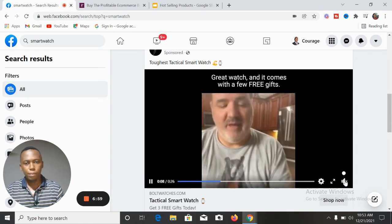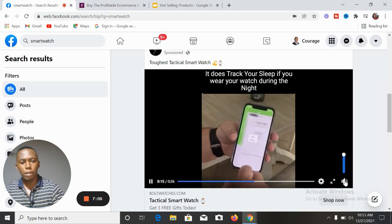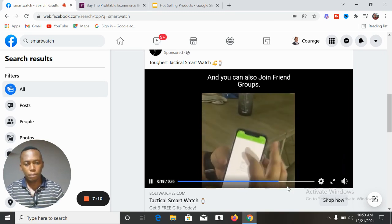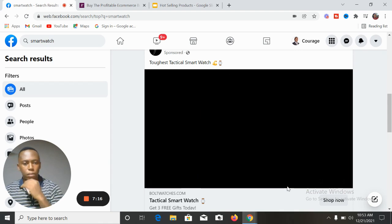Bold. A spotlight and a tactical pen. It does track your sleep if you wear your watch during the night, and you can also join friend groups. You do have targets you can set up, and you can manage your device through the app.